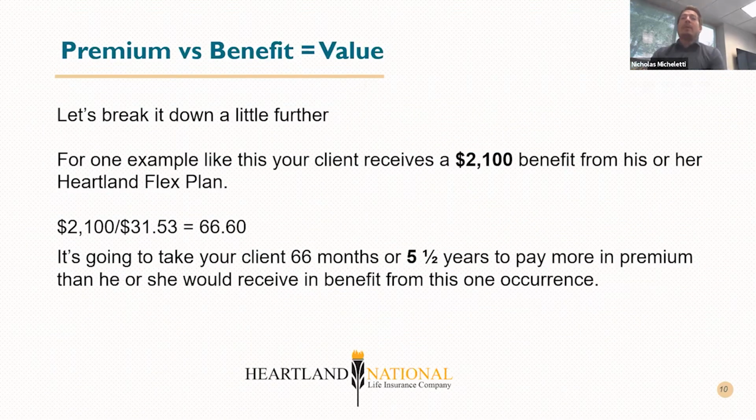If we want to break it down a little bit further in terms of a value perspective, because a lot of times we've got agents unclear on how our product pays out. It's not a one and done, or a use it once every year kind of policy. The plan restores every 60 days. The base plan restores every 60 days.